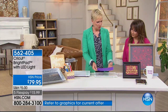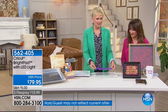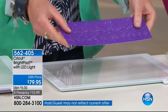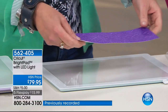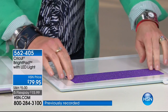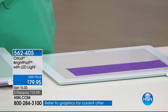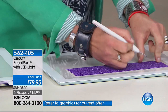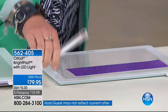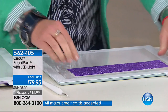So I want to show you how it works. So look at this, what looks to be a scrap of glitter vinyl. You think, oh, that's nice. I already started weeding a little bit because I was very excited. Tell us what weeding is. But I'm going to show you, too. But you think, well, that's nice. What are you going to do with that? So I'm going to lay this right down here on the bright pad. Weeding is when you take a tool and you sort of pick away at the negative edges to reveal the image. So I would be doing this and I'd be way down here. I'd have to find a window, but watch what happens.